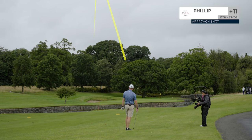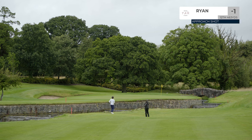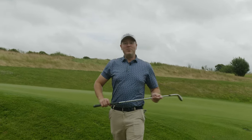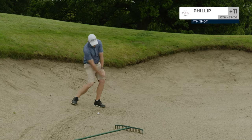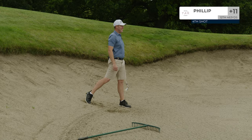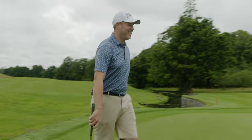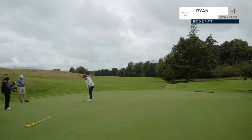Oh, that's way too much. I'm just attracted to bunkers at the moment. Short. If ever there was a daunting bunker shot, this was it. Need to commit to this big time. Thanks, Ryan. When it's your day, you know what I mean? Oh. Ooh, unlucky.